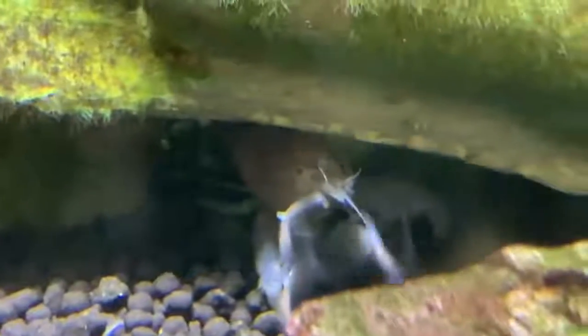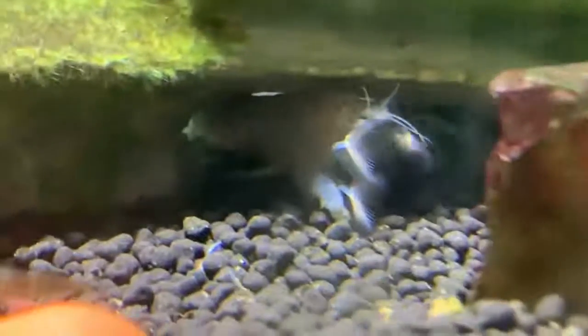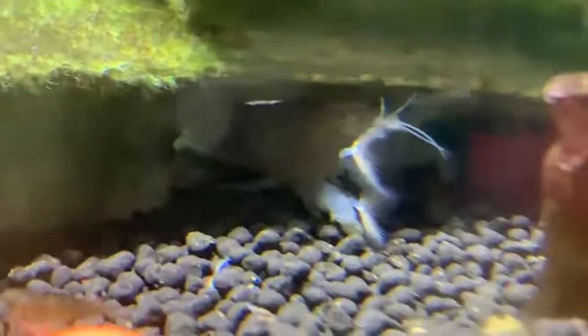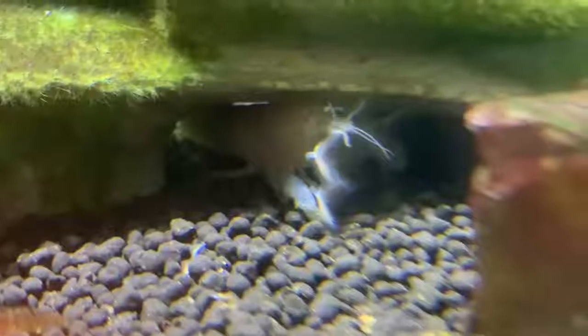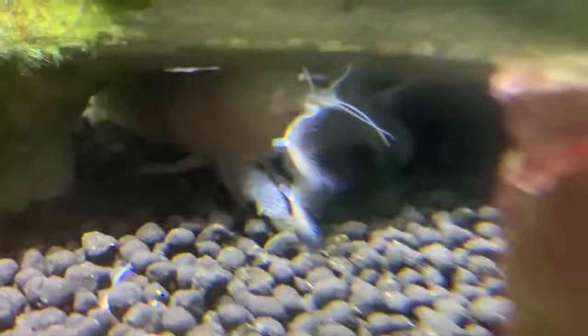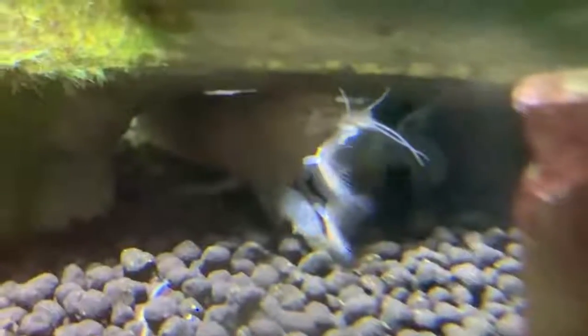What in God's name is this thing? What is this? I have never seen one of these before. What is this thing? Hey, dude, this is the weirdest thing ever, guys. Look at that. Does it have claws? I don't think it has claws. Daniel, what is this thing? It's a bamboo shrimp. It's a bamboo shrimp?